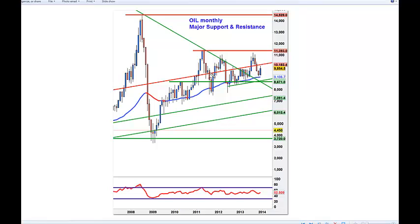So 94 would put us around about the mid-range here of oil. We've been in pretty much a big box really since this major, humongous move up and then the huge drop to the downside. We've been caught in an ever tighter wiggle room. So there's a big box, major support at 86.